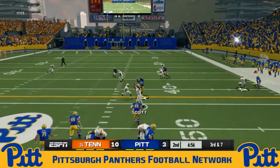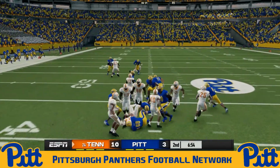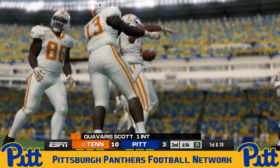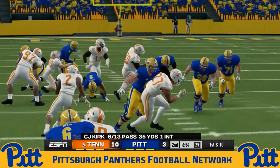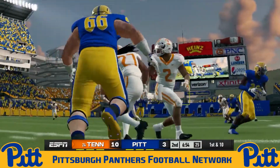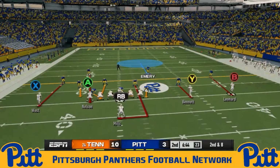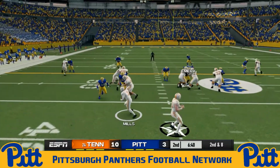Third down for the Panthers. It's over the middle, and it's intercepted. Kirk trying to find Rogers yet again. He's been force-feeding the redshirt freshman the football, and this time Quavaris Scott was able to hold his position right in the middle of the field. Kirk doesn't pick him up in his field of sight, reminds some of Jameis Winston over the middle. Hopefully Kirk's eyesight is not nearly in the same situation there, but it's a tough turnover for the Panthers signal caller.